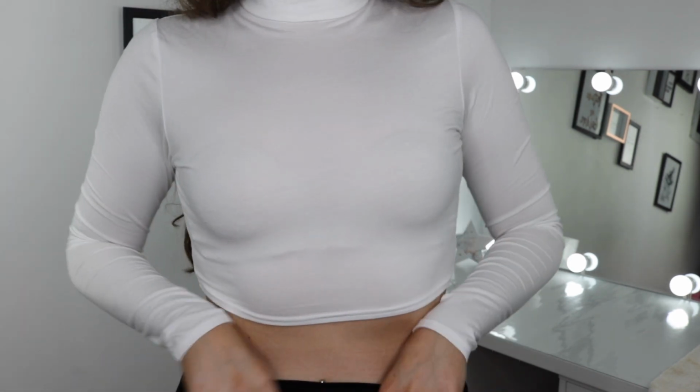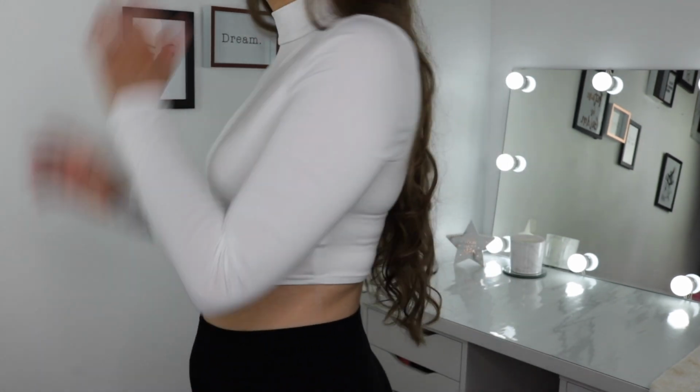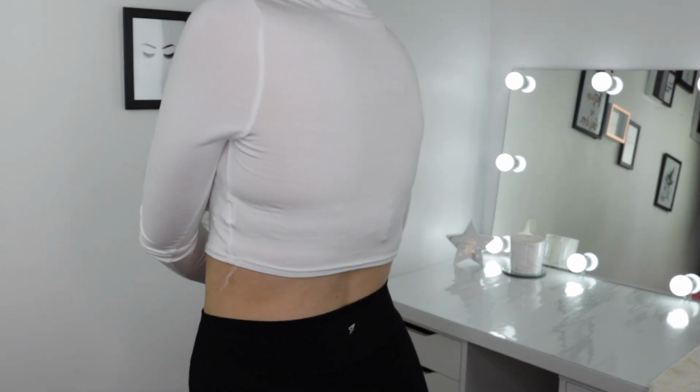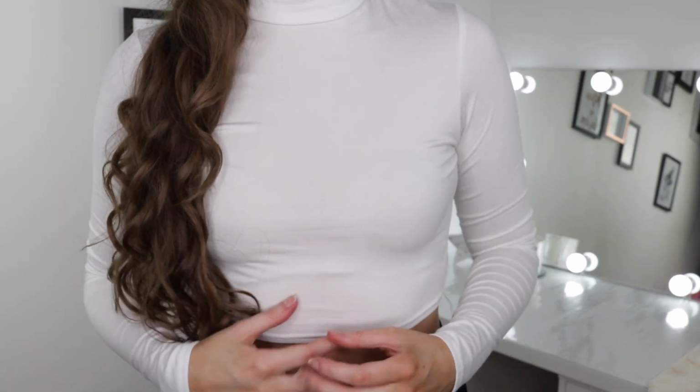But I thought I'd just try the white one on so you could see the length and stuff if you did want to buy it for this reason. That's this one. It fits really nicely. I did go true to size with this one and it fits lovely. So yeah, I just bought like basics really. And then again, same thing but in the black.